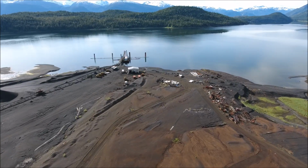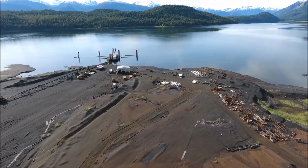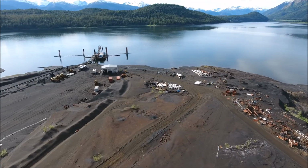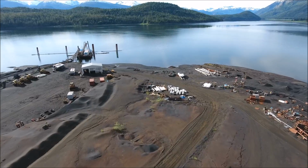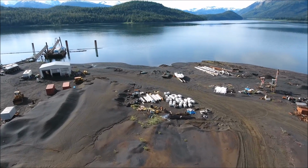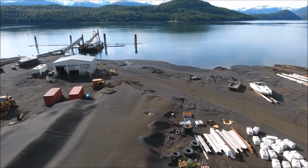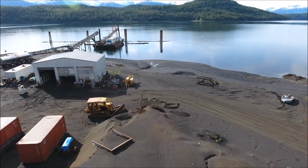So fast forward to today, the only thing happening at Anyox right now is they're still mining abrasives here. True Grit Abrasives owns this pit, and Lyle and Linda live there, and they manage that operation. There's a tug that comes in 3 or 4 times a year and brings a great big barge in. They load up 8,000 tons of abrasive in 24 hours, and that's how they get the abrasive out.